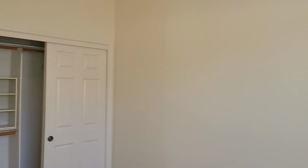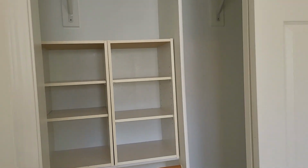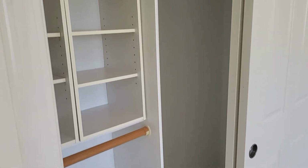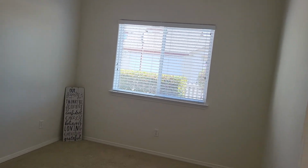And let's go into one of the bedrooms here. You've got your double pane windows. This could be an office, could be a bedroom. You've got your closet here with all the built-ins, which is really nice. Take a nice good look at those. And again, really high ceilings that just give it a nice big open feel to the place.